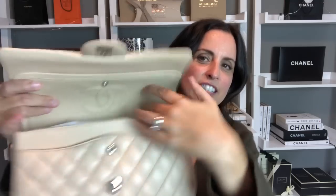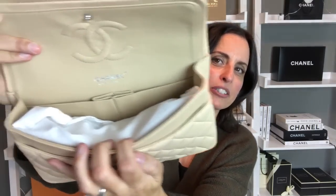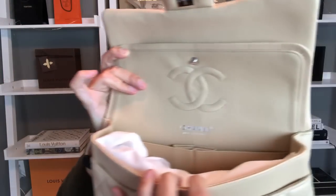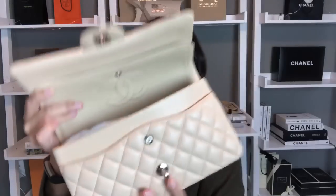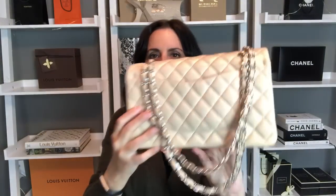She's got the double flap, and here she is on the inside. I do have it stuffed, but you can just get a good feel for what she looks like. She too is made in France, and I absolutely love this bag. Again, this is in the lambskin leather, and there is no sign of wear, and I have not babied this bag. I've taken her out quite a bit in the spring and summer, and she absolutely looks great. So love, love, love my Chanel classic flaps.